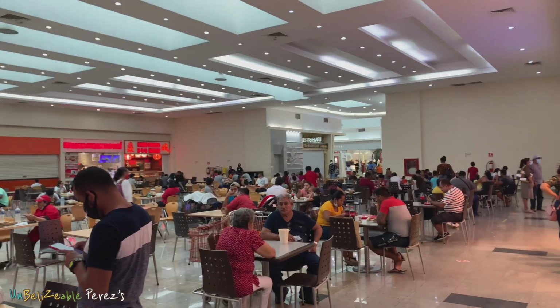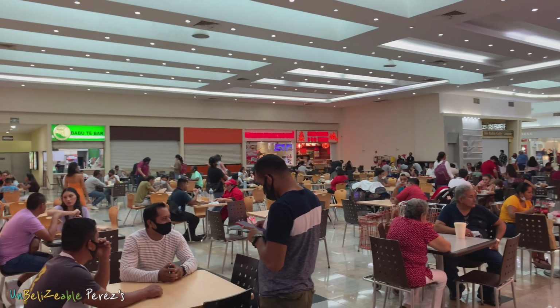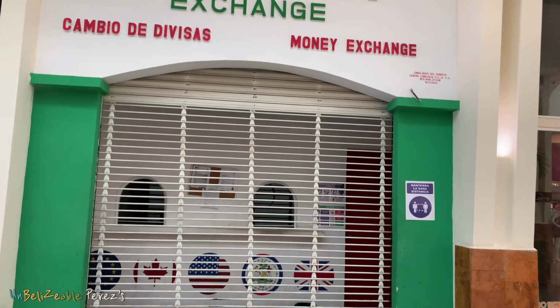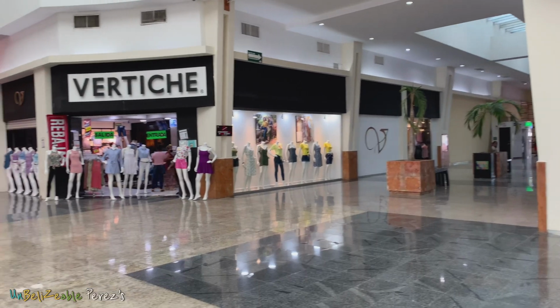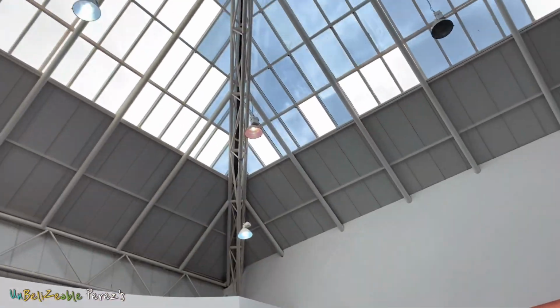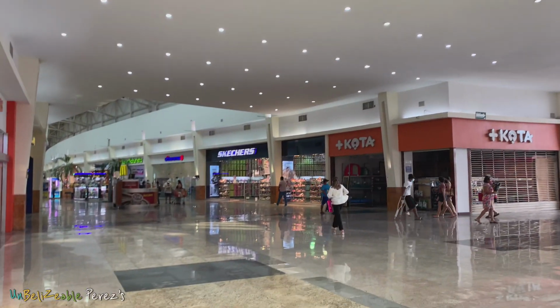One of the first things that I caught up on was the exchange. You could not even exchange pesos in the mall because the business was closed. Belizeans are not coming anymore as they used to, so the money exchange was closed. So I had to change Belizean money for Mexican with a taxi driver so I could get the journey started.